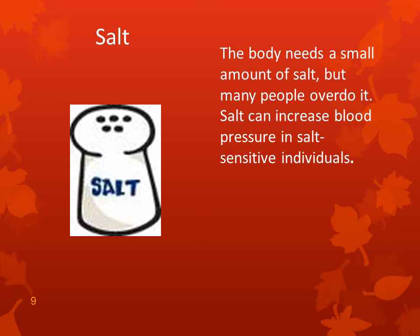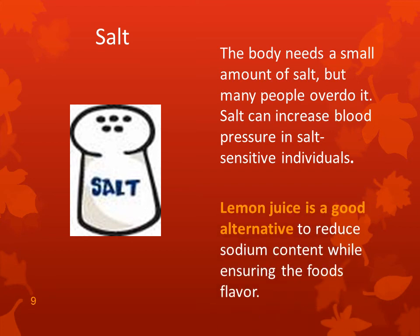The body needs a small amount of salt, but many people overdo it. A lot of people salt their food before they even taste it, so that would not be a good idea. Salt can increase blood pressure in salt-sensitive individuals. Lemon juice is a good alternative to reduce sodium content while ensuring the food's flavor. So definitely hold down on the salt there, fellas.